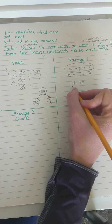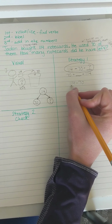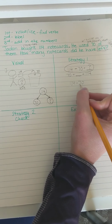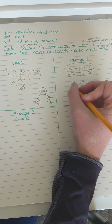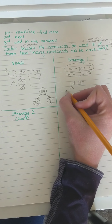Okay, so I know I have this 3-digit number that I'm going to take away from, but I only need to take away tens from it. I don't have enough tens here to take them away. I want to take away 7 tens, but there is only 1 ten in this number. So what I'll do is pull this number apart. I'm going to decompose it.